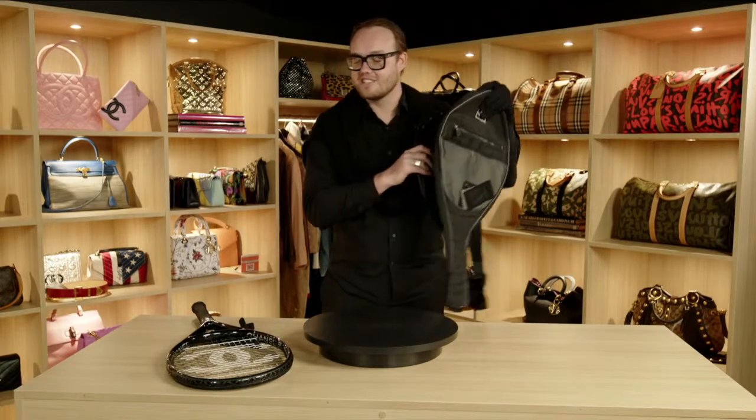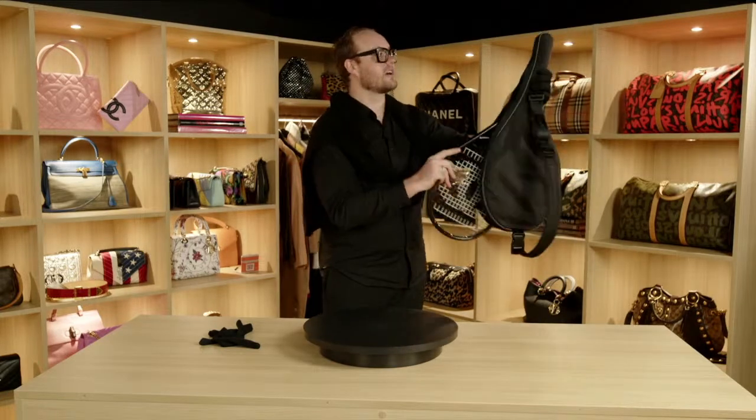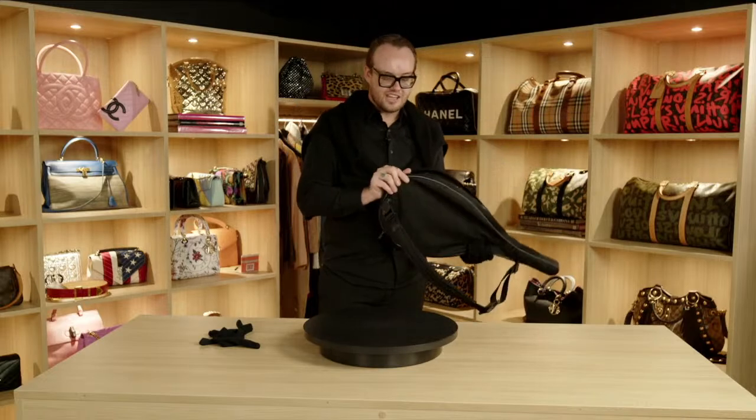All right, $3,250 for this beautiful, beautiful piece. And the racket easily just goes back in. And the great part is, if you don't want to use your Chanel tennis racket but a different one, you can still use the case. So, you're right there all set.